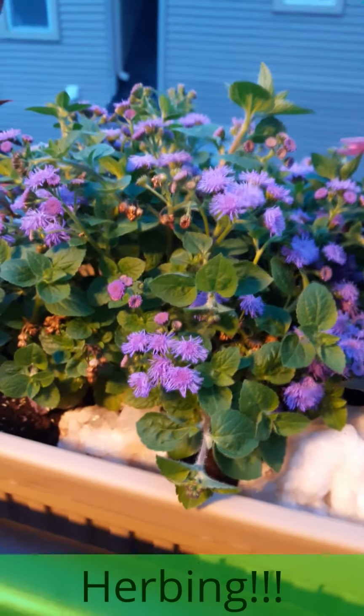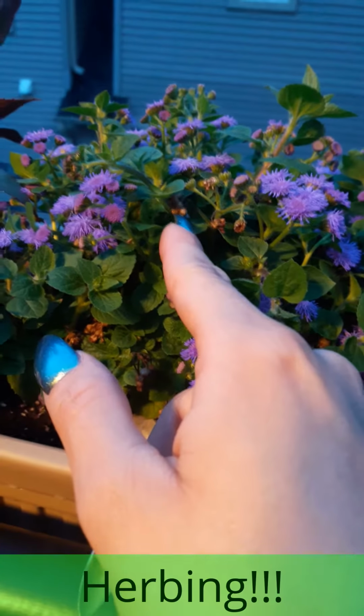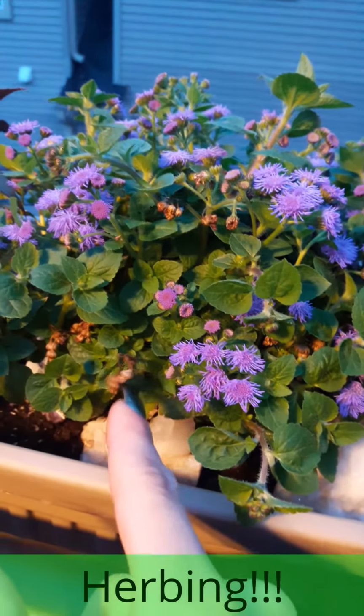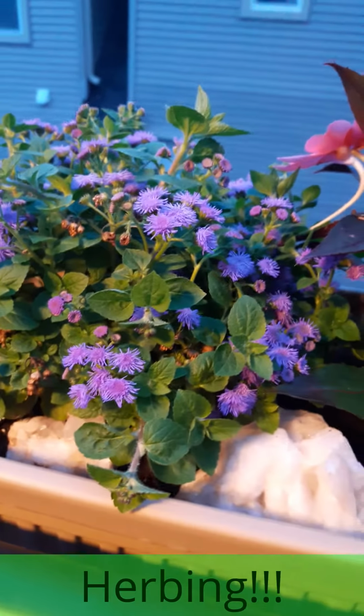So this I'm gonna dry out, and I'm gonna take the stuff that's already dried out, like the dead stuff you see right here. I'm gonna take that stuff off, and I'm gonna keep it because I'm gonna use it for my road opener.